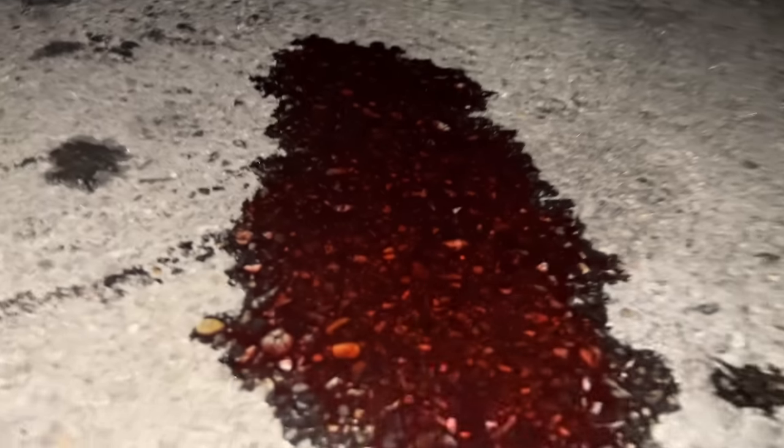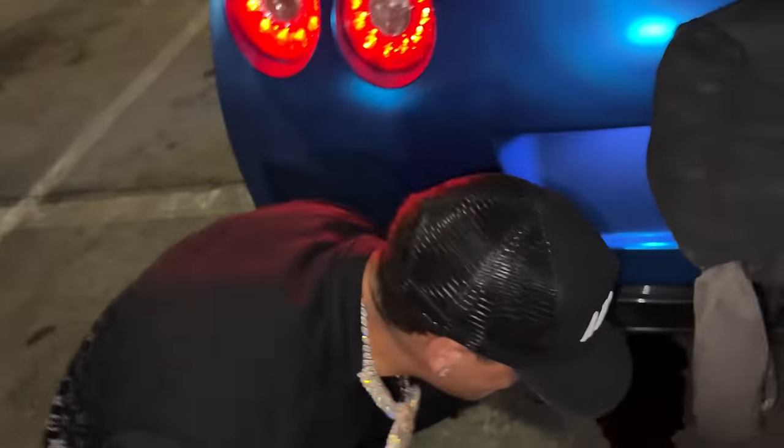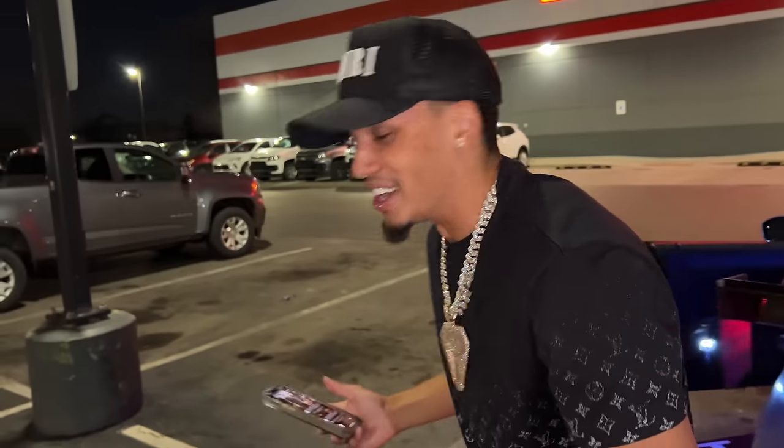Yep, look, it's red. You got your little hole somewhere, buddy. It's for blood. I think you're cooked, bro. Take a taste of it. All right, I bet you there's something. Ew. Is it transplant? Oh, yeah, it's definitely transplant.